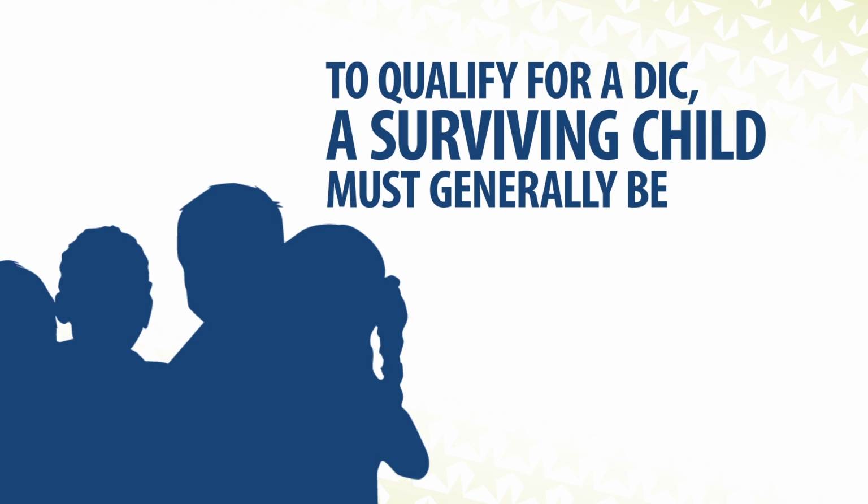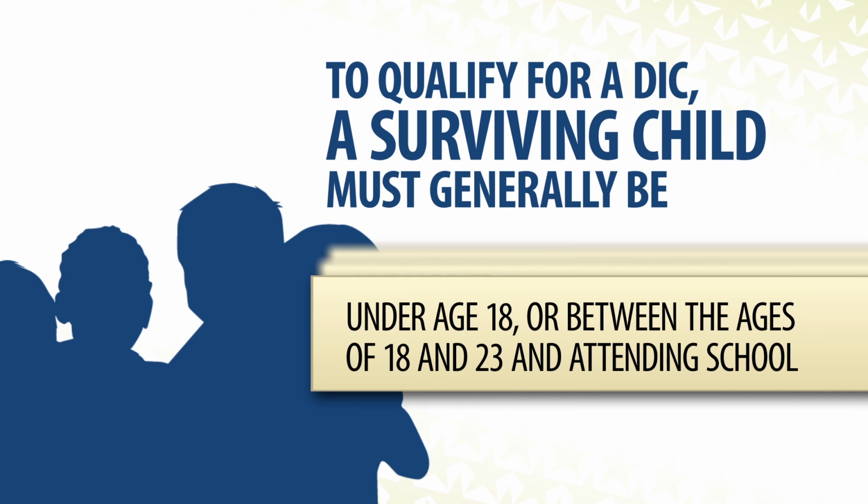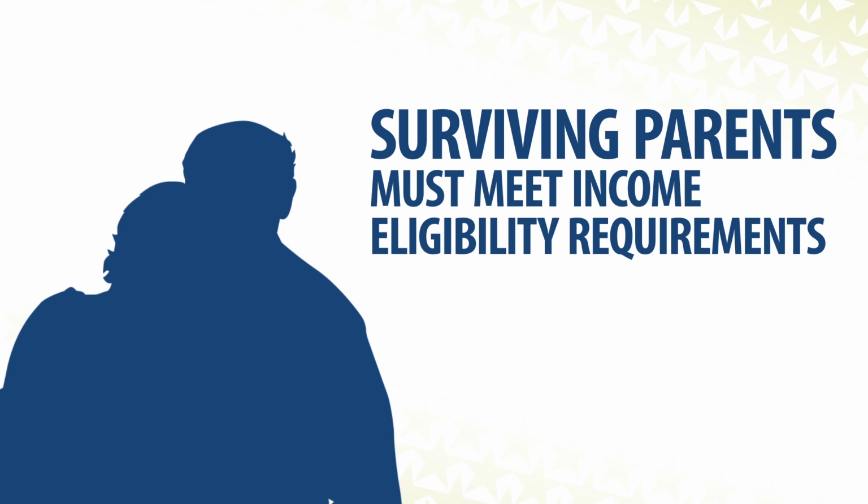If you are a surviving child, you are also eligible for DIC if you are not included on a surviving spouse's DIC, and unmarried, and under age 18 or between the ages of 18 and 23 and attending school. DIC claims by parents of a veteran are need-based, meaning that your income must be less than the limit established annually by law to qualify.